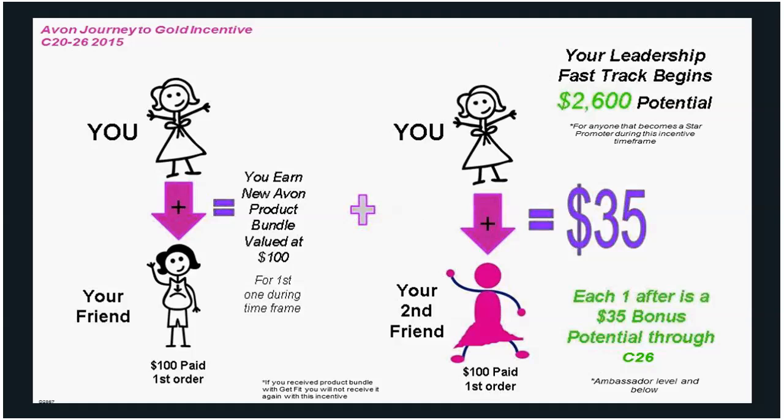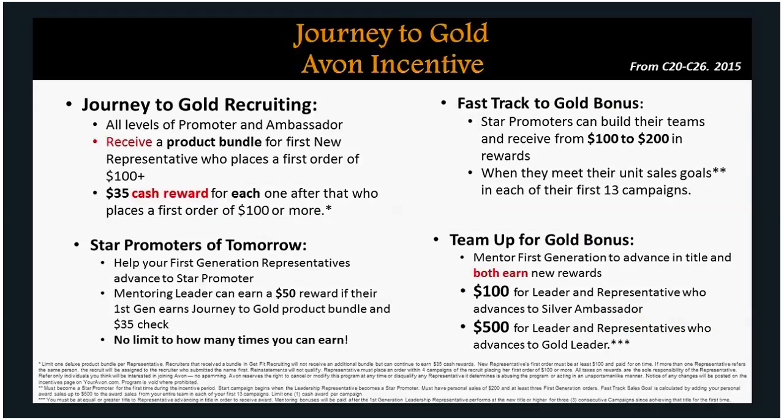And all of these are under the Journey to Gold incentives that you can read all about on youravon.com, or you can contact your upline or myself, your district manager, and I'll be happy to go over them, make sure you understand them, and help you set a plan for what parts of it that you want to achieve.